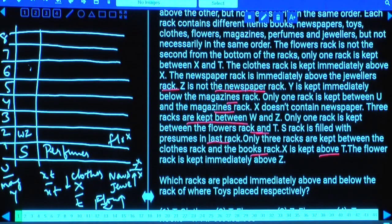There are two. Now in this case, if you start with one of these possibilities and take this as W, 1, 2, 3, then Z will be here. If Z is at this place, and the flower is immediately above Z, the flower is immediately above this.